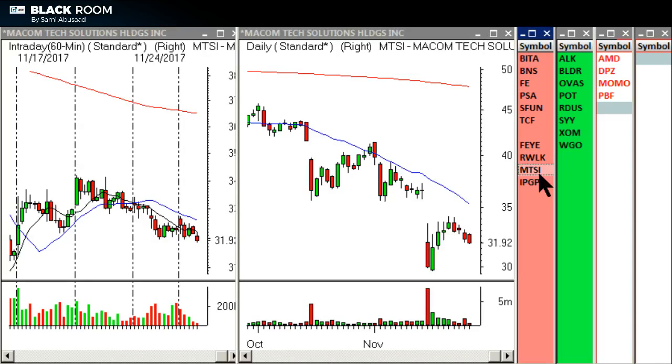Okay, and then MTSI, sell setup on the daily chart. I'd like to see a base here. What I'm worried about is it's already 3-4 red bars in a row, so I don't want to get sucked in only to see it go back up. What I'd like to see maybe is either a longer base or a pop and then a drop to confirm the bearishness. So that's what I'm going to be watching it for.